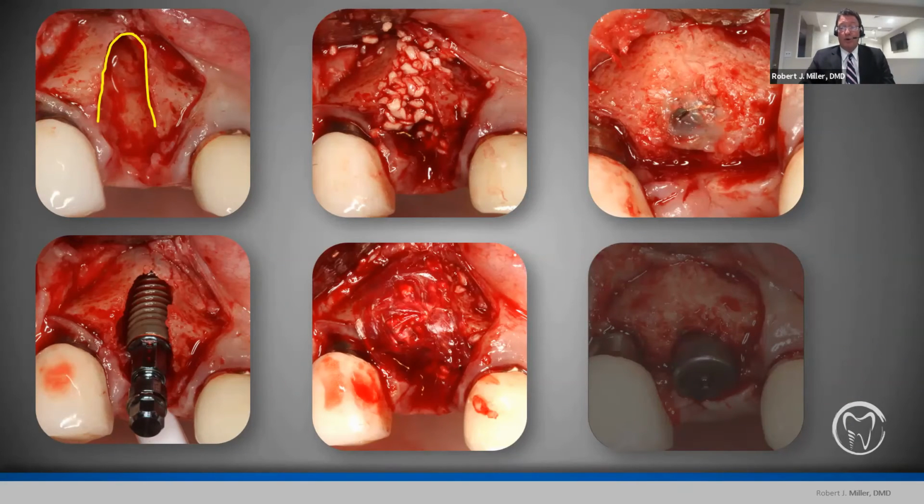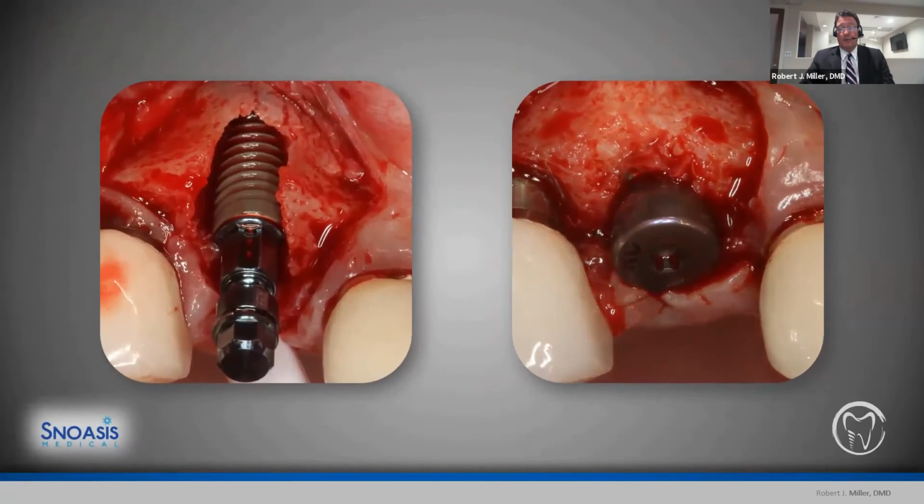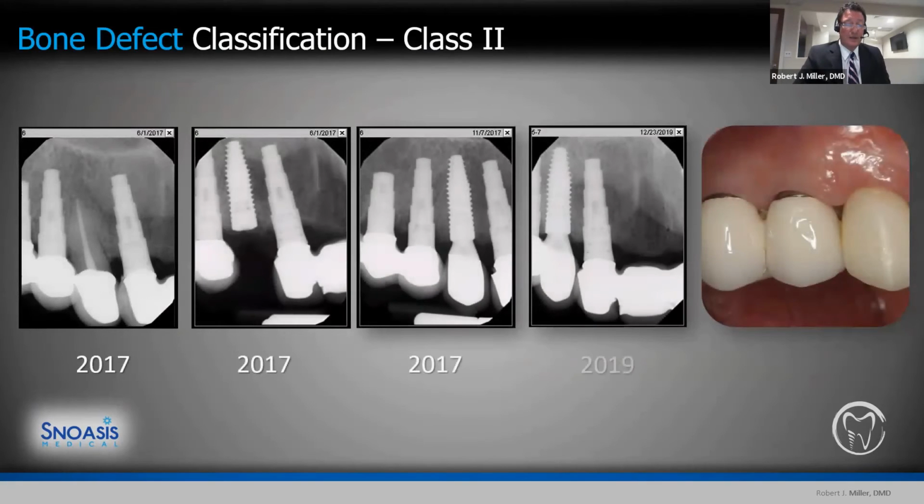Actually, we had to profile the bone in order to place our restorative abutment at this point. Here's our before, here's our after, and here's some radiograph. This is a 3-year, 4-year post-op. The patient had old Freelet implants placed a while back that were still standing the test of time as well. Anyway, again, a very predictable defect using guided bone regeneration in a single stage approach.